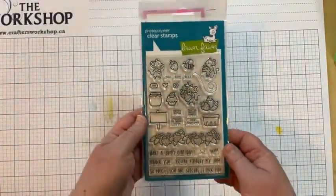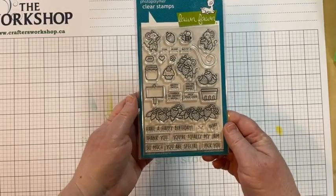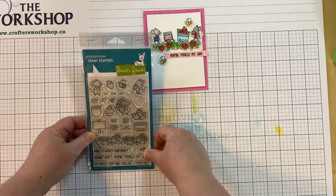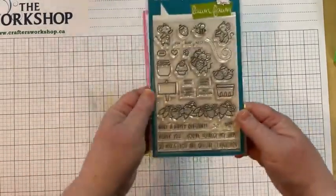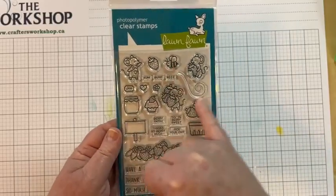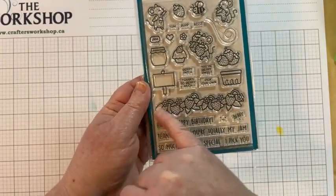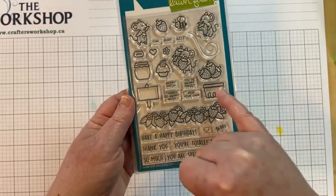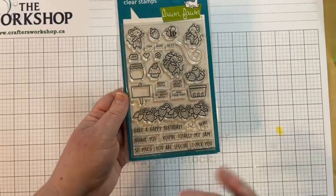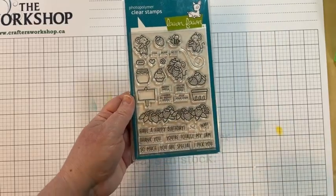So we are starting off with Very Special. So this is a great little 4x6 set, is it 4x6? Yep, 4x6. We've got lots of little critters. We've got our little bee, and there's even a little swoosh that if you wanted to add some details. We've got a sweet little strawberry banner, and we've got jam. We've got the little baskets. I mean, they've really thought of every single detail. And then here it is with a strawberry dessert.